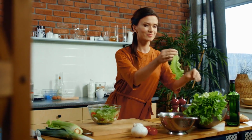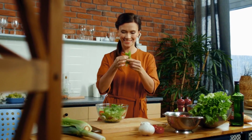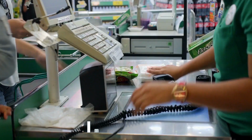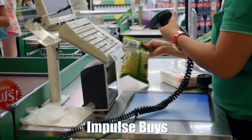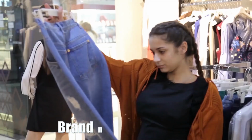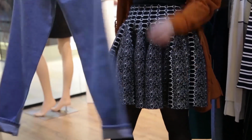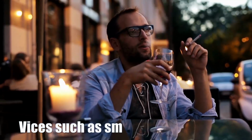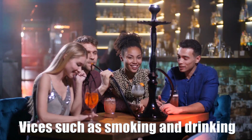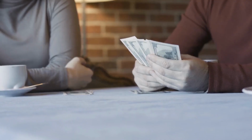Making your food at home costs so much less, and also you eat healthy and nutritious meals at a fraction of the cost of dining out. You not only save money, but you also save your health. Other money-consuming habits include impulse buys. On average, consumers spend $254 per month on impulse purchases. Brand name purchases. They do make you look rich, but would you rather look rich or be rich? Vices, such as smoking and drinking. Instead of overindulging and waking up with a foul-smelling breath and a pounding headache, use that money to save for a house.